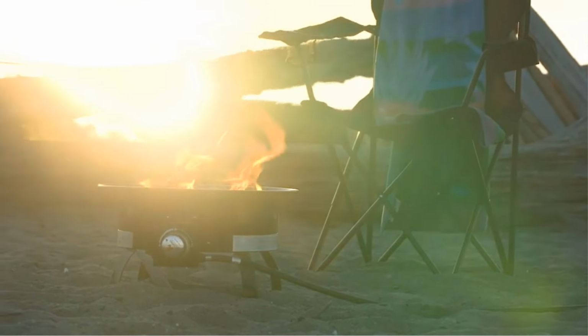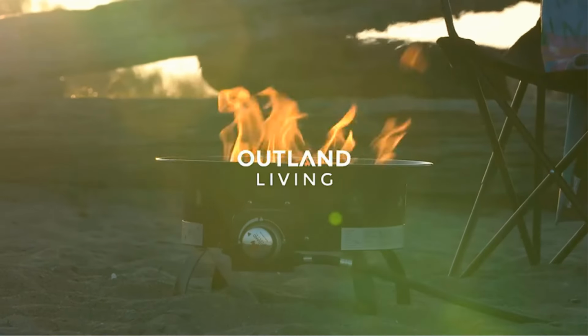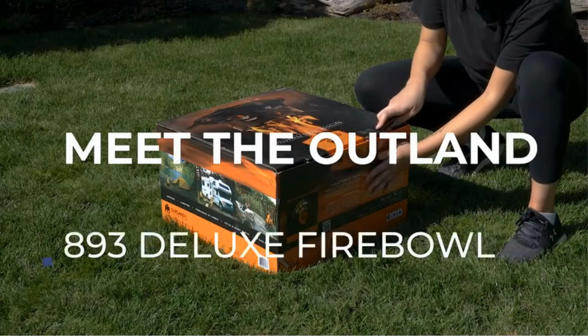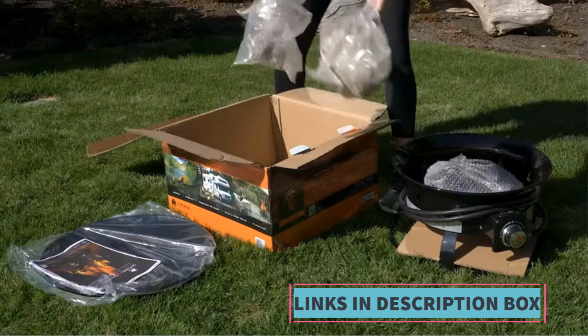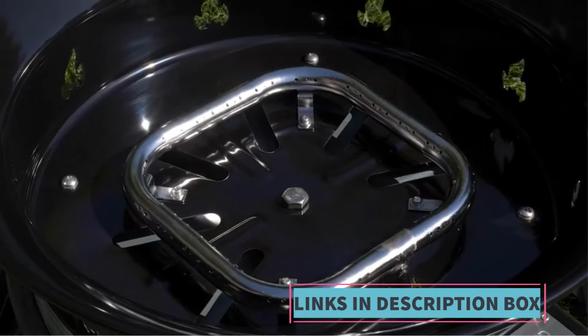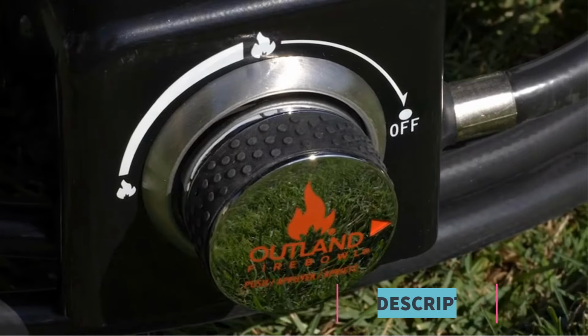The Firebowl 893 Deluxe includes a cover and carry kit, making it easy to transport and protect when not in use. It operates on a standard 20 pounds propane tank, not included, offering a clean and smoke-free alternative to traditional fire pits. Its automatic ignition system allows for quick and easy lighting, and the adjustable regulator lets you control the flame height to suit your needs.